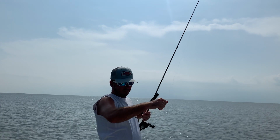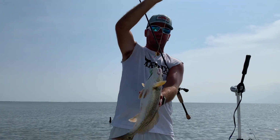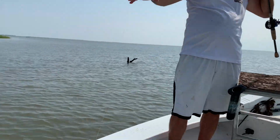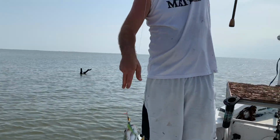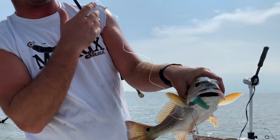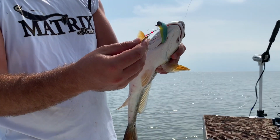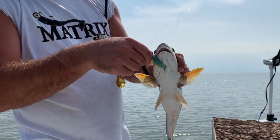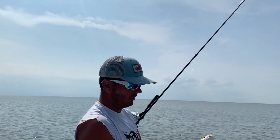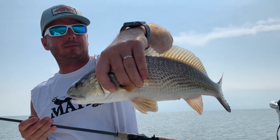Tell you guys, ever since we switched over to this Matrix Spin, it's been a game changer. We were picking away at them before, now we're catching. Ooh. Check that puppy out. Got it right in the corner of the lip. He ain't going anywhere. That gold number 4 blade. Catching these beautiful, perfect sized redfish, perfect for the grill. We're gonna be eating good tonight.